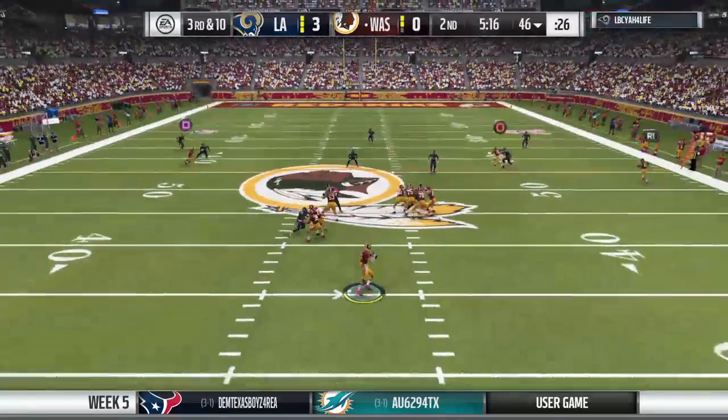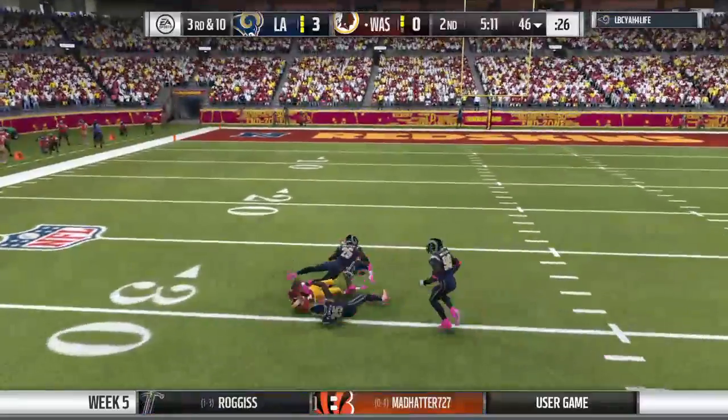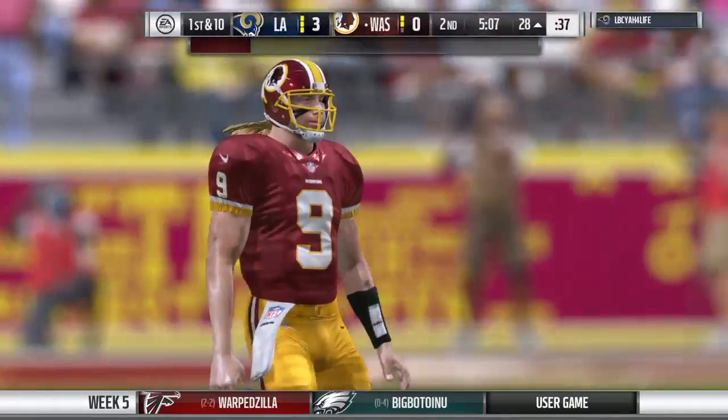Off the play fake, he'll look to throw. He'll buy some time, right? And that's caught inside the 30. A gain of 26 on the third down conversion. And fits the exact right word.